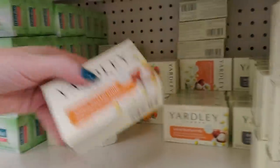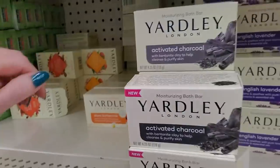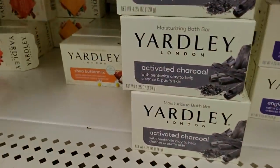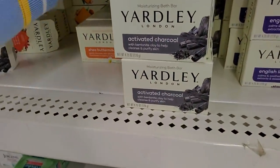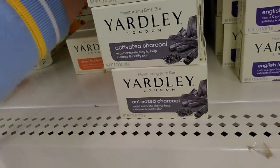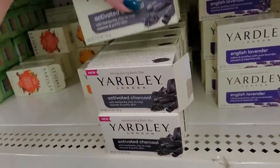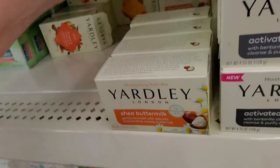Let's see. Now we have shea buttermilk. These have been pushed. Oops. Let me move these for a second. I'm trying to move them a little bit. It's not easy. There's a car out there honking at me, rooting me on. Oh, I don't want to stack those three high. They're wobbly.